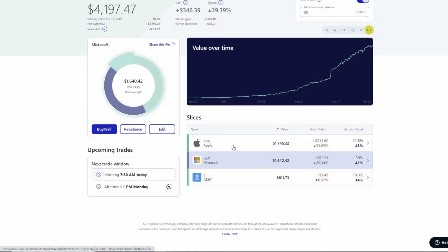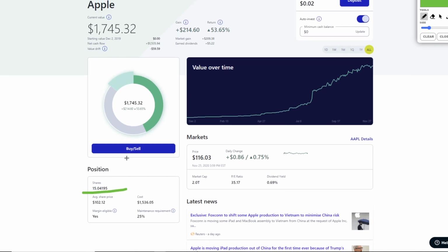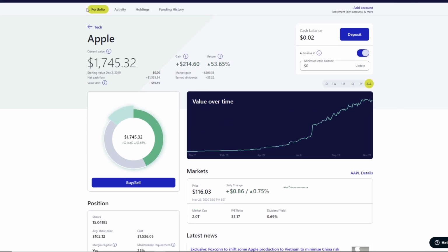Now, if we look at Apple and Microsoft, like I said, these are obviously some of the biggest holdings because it's the biggest slice in my overall pie here. I do have 15 shares of Apple. This was, of course, after the split that they had a couple months ago. And then you can see my average share price is 102.12. The current price is 116. Don't worry, I'm not going to break down every stock like this. I just want to show you guys what I'm looking at and my overall breakdown and how I set all of this stuff up.